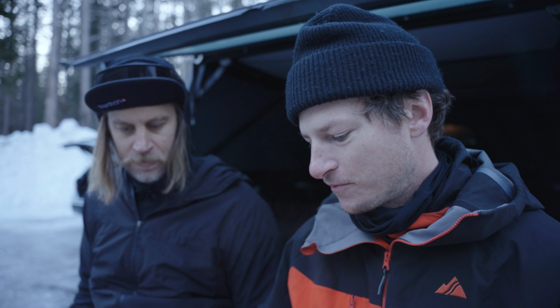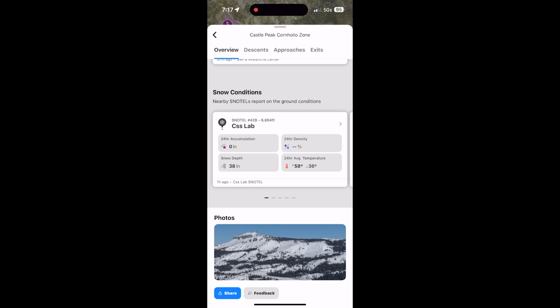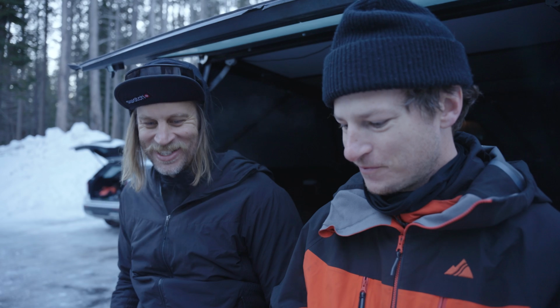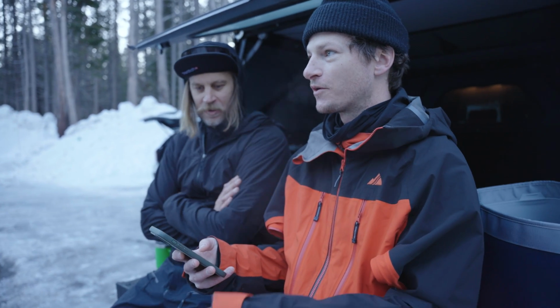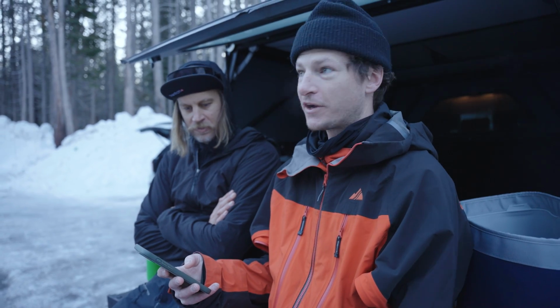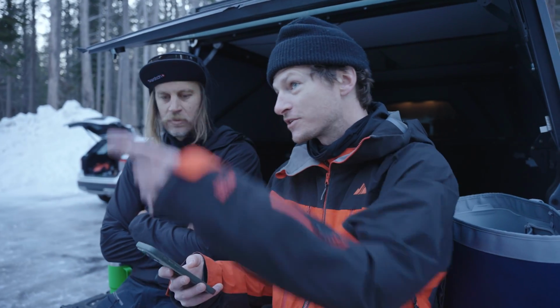Yeah. So you can see our 24-hour accumulation 0 inches. That's obvious. Our snow depth is 38 inches. And then our average temperatures last night, according to our SNOTEL station, the high was 58 degrees yesterday, and the low was 36. I think it did get a refreeze last night. It gives us a better understanding of what we're going to be dealing with: some frozen, crusty snow going up to start, but it's very, very quickly going to start melting as the sun starts hitting it, which I can see it's doing right now.